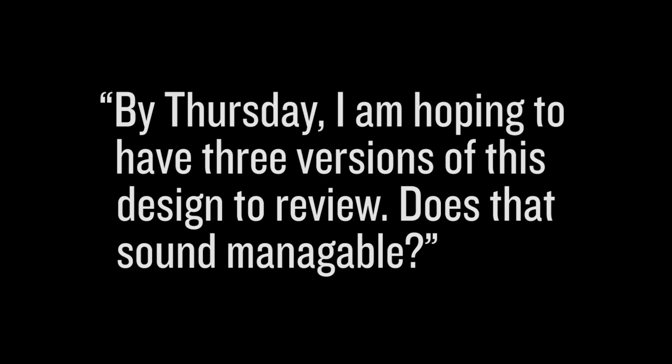A better way to give direction is to set expectations clearly and leave room for the person receiving the direction to agree or tell you it's too much on their plate. When I assign tasks, generally I use this formula. Ben, by Thursday, I'm hoping to have 3 versions of this design to review. Does that sound manageable? Yeah. Cool. Do you have any questions? Not at all. Perfect team member.